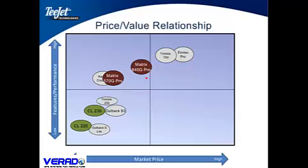Looking at the left axis here, the vertical axis, that's features and performance, so the higher the better. We think that these offer very high levels of performance and capabilities at very attractive prices. So I should have explained the axis here. The bottom axis is price, so higher price to the right, lower price to the left.